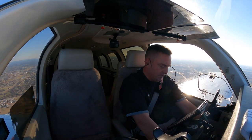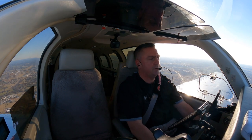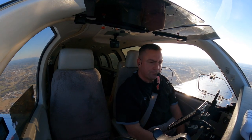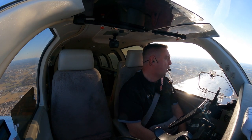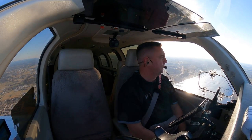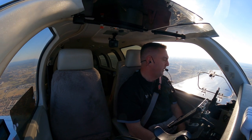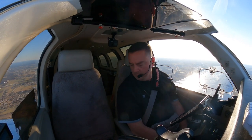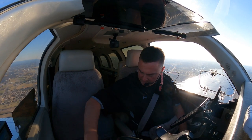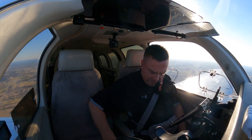7 Alpha Lima is actually the plane I did all my training in. It's right over there. I can see it. I did all my private pilot training in that, almost all of it, 98% of it, in that particular bird. It's a great aircraft, a little 172, which I'm sure quite a few of you have trained in as well, the old 172s.